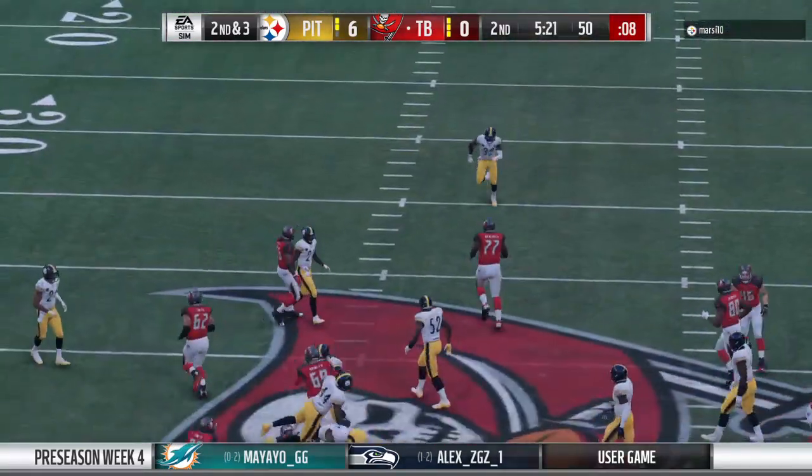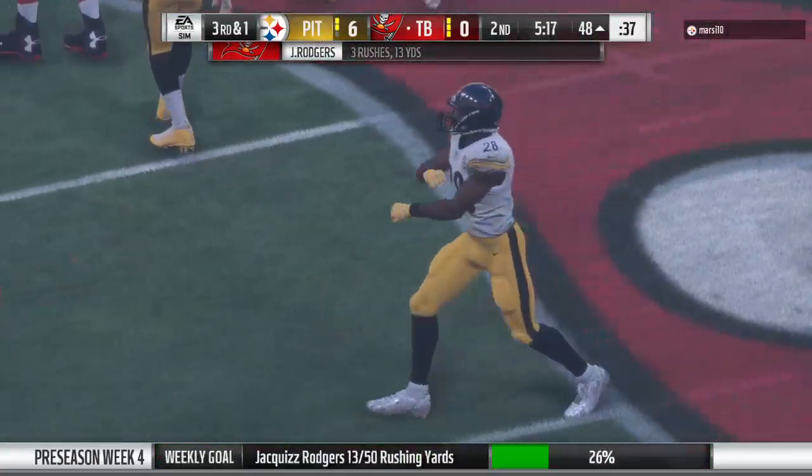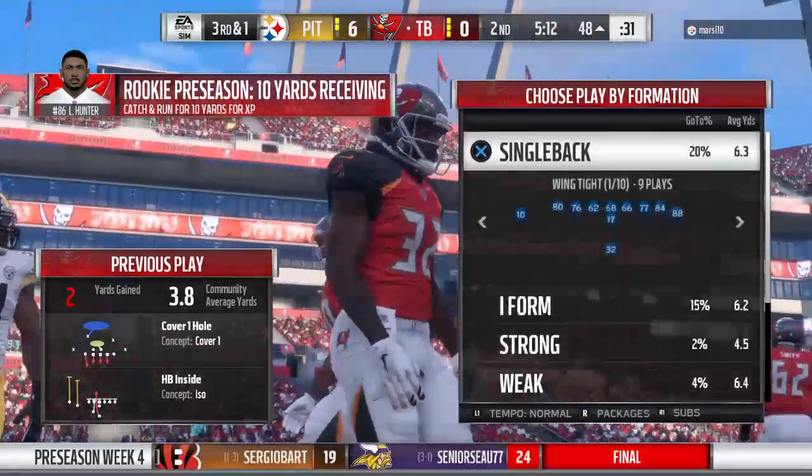Carry now for Rodgers. And he'll get this into enemy territory, but not by much, as he's down to the 48. They got 2 of the 3 they needed there. Leaves them with 3rd and just a yard.